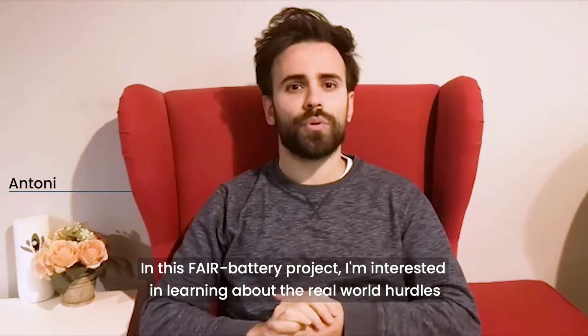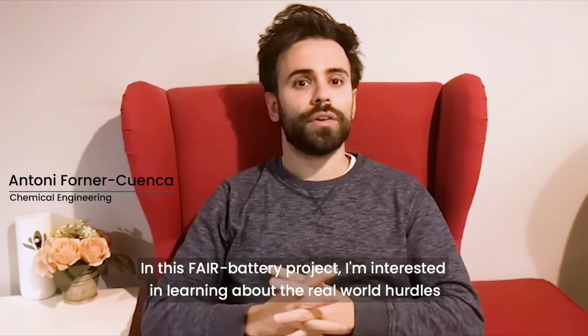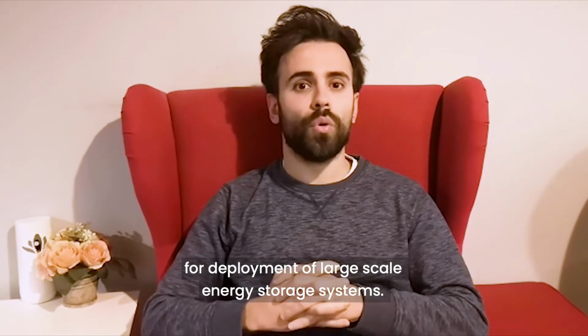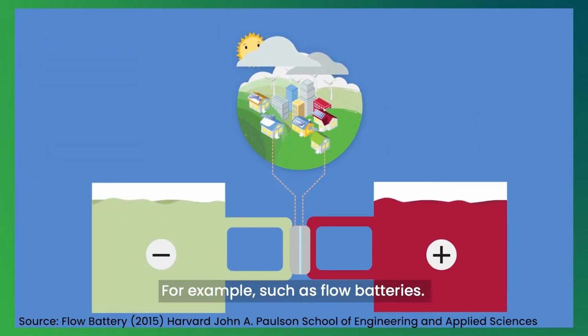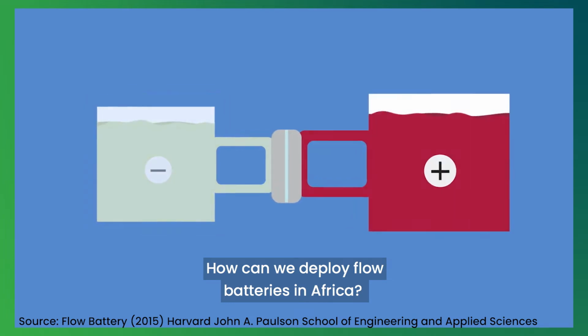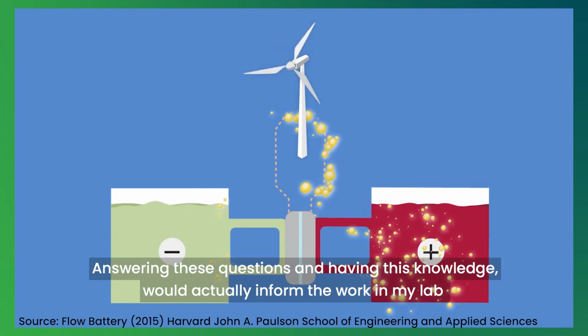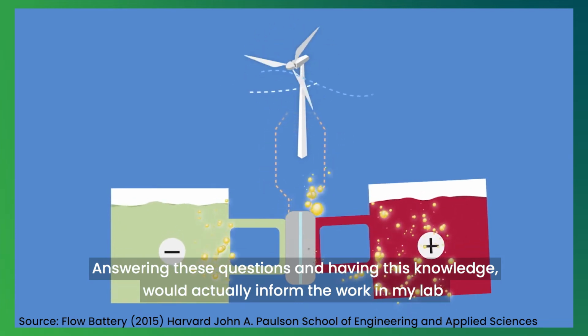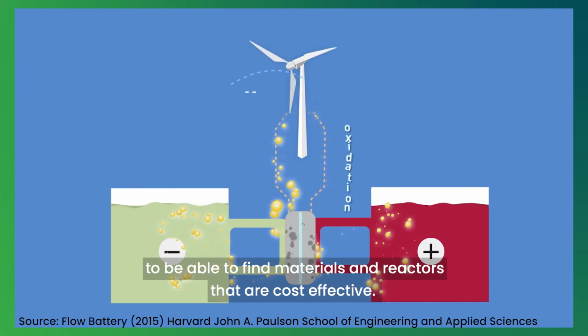In this FAIR battery project, I'm interested in learning about the real-world hurdles for deployment of large-scale energy storage systems, such as flow batteries. How can we deploy flow batteries in Africa? Answering these questions and having this knowledge would inform the work in my lab to be able to find materials and reactors that are cost-effective.